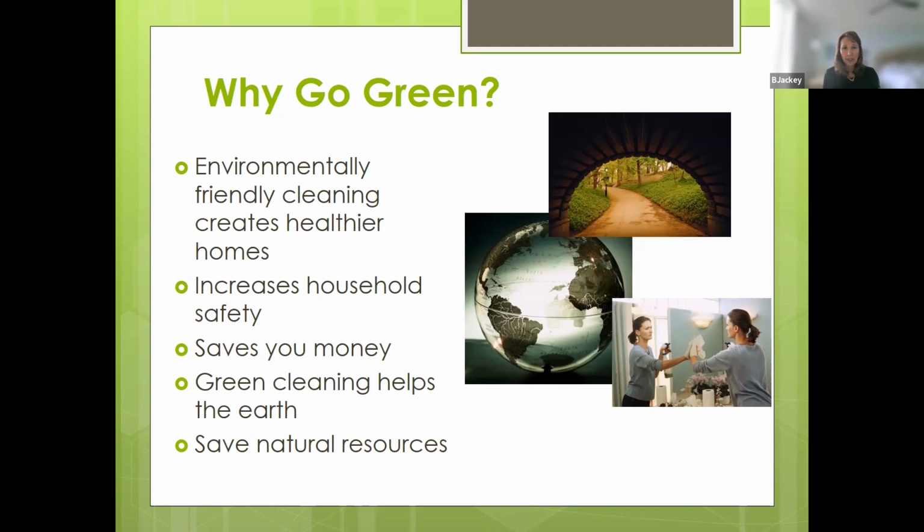And then, as I mentioned, it can help the earth stay healthier. And last but not least, it can save on some natural resources by thinking about what goes into manufacturing some of these products and the resources that are used to make them.